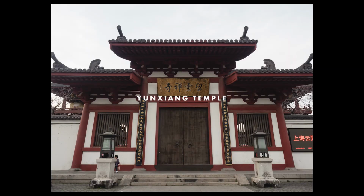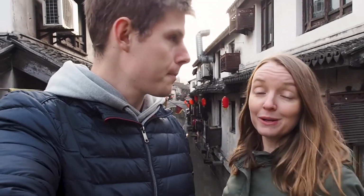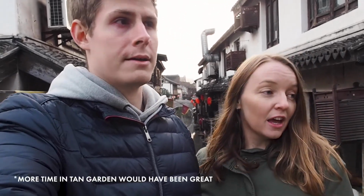We stupidly didn't check the correct closing times of a couple of places, so the temple we didn't manage to make it in, but from outside it did look pretty good. Looked amazing. Get here before 4:30. That's about the only thing that we really wanted to tick off today that we haven't been able to do because of closing times. Everything else has been really nice. Two gardens, walking around the ancient town, and the temple looked amazing.